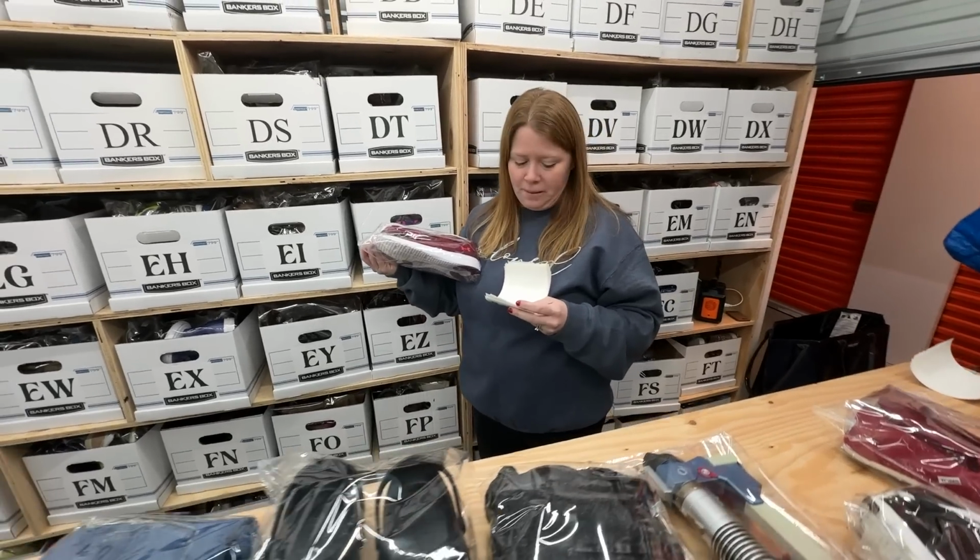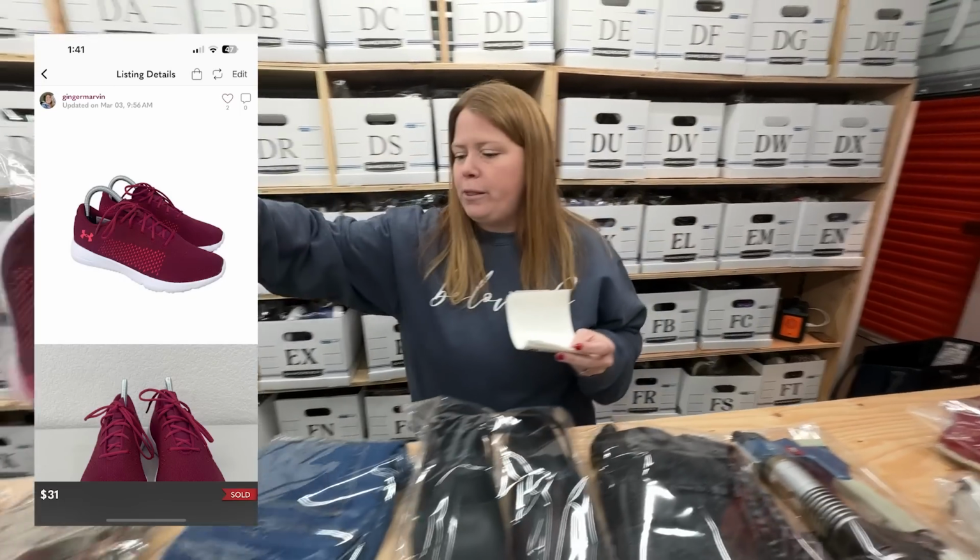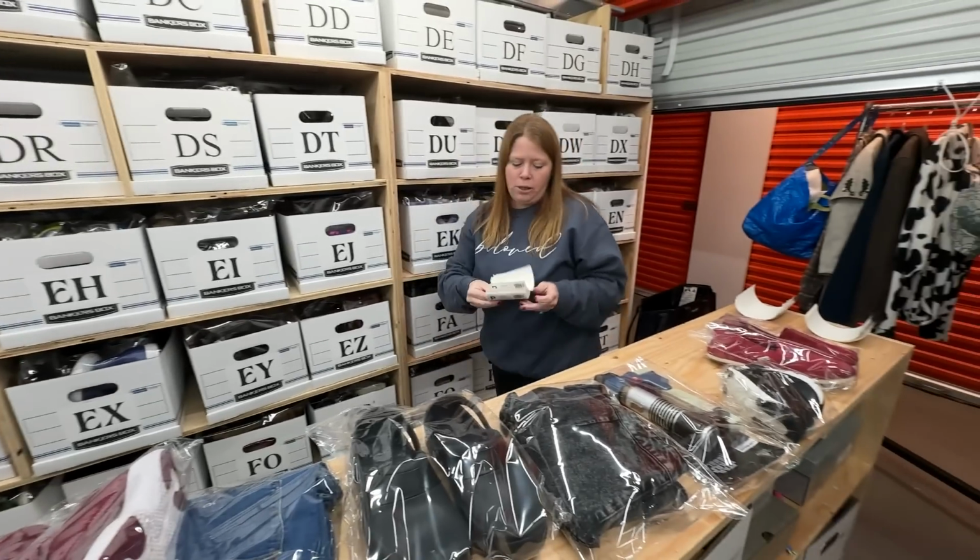Yeah. These are some Under Armour shoes. Got for $10.99, sold for $31 with discount shipping. And Posh.